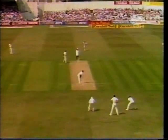64 for 3 it was at lunch. And before the interval, Ian Botham had been trying to set up Viv Richards for that hook shot, to have him caught by one of the two men down at long leg. Richard Ellison was the man just behind deep square, and Paul Allott the one who was finer. Here's the first over after lunch now, and it's Botham bowling to Richards.